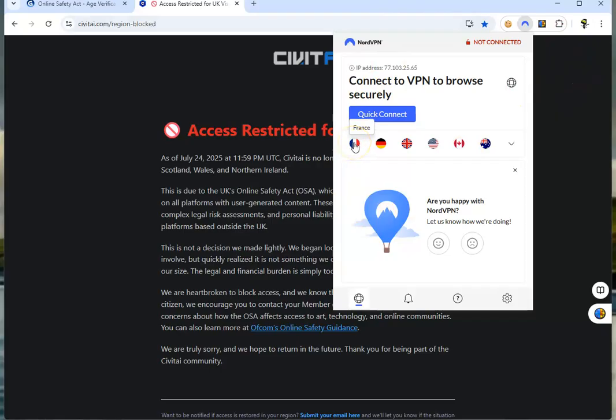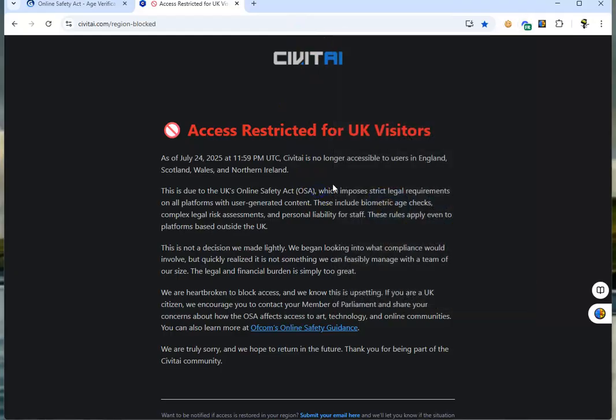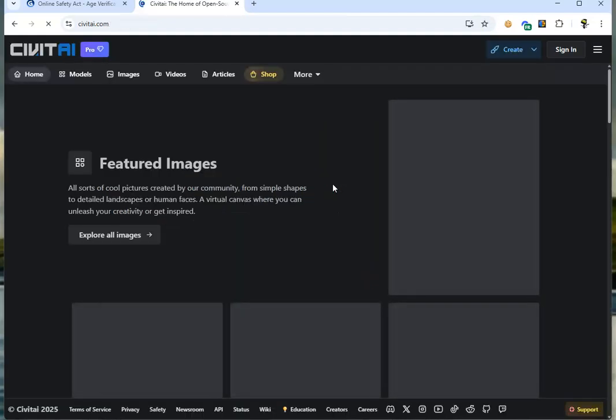Do I want to bypass the Online Safety Act? Yes. Let me go to France. I click on the France button. I could click on Germany or USA or Canada or anything there, really. But I'm going to make a French connection. There's a film there. And let me just show you how now I've got a French IP address. So the Online Safety Act doesn't apply to me. Let me just refresh this page and I'll be able to go into it.